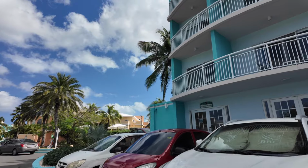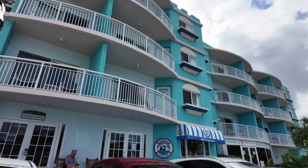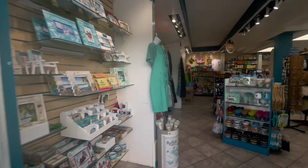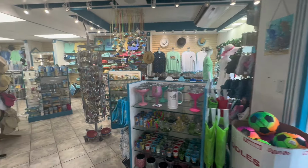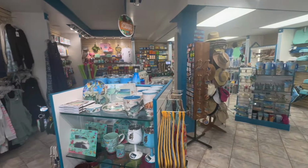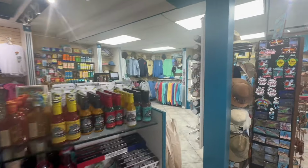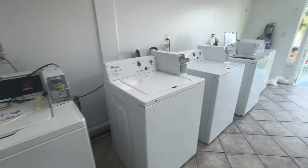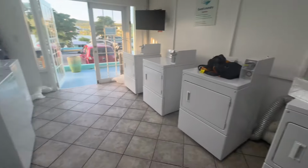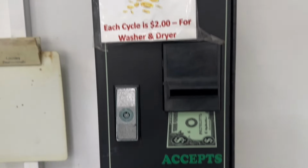We have the spa, a souvenir shop, and a guest laundry for those who don't have the laundry in their room like you do. This is the Shipwreck gift and souvenir shop. For those units that do not have a washer and dryer in them, there are washers and dryers available here for $2 each wash and $2 each dryer.